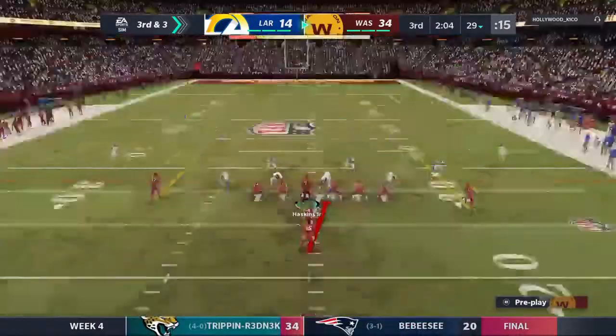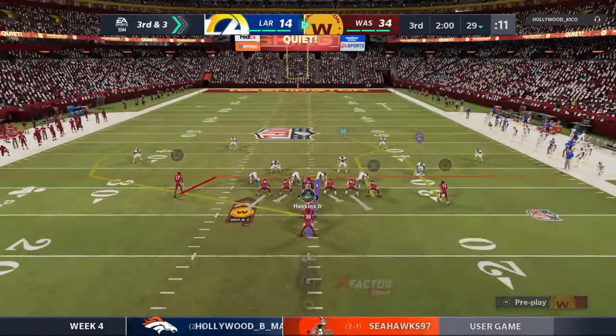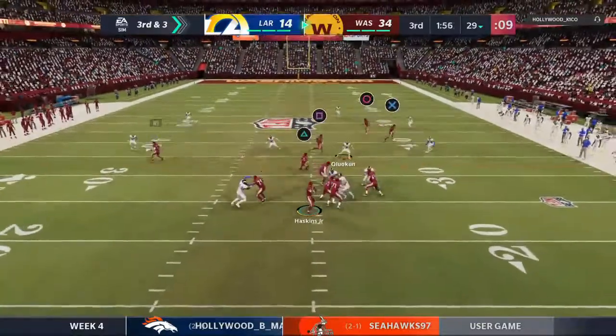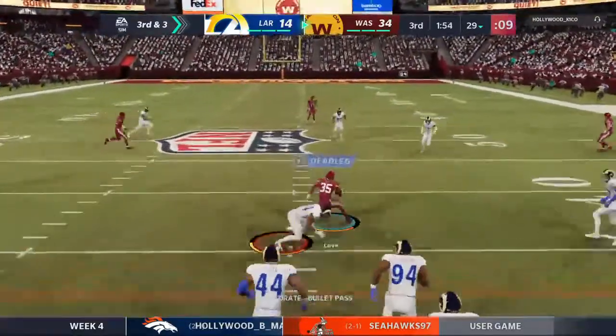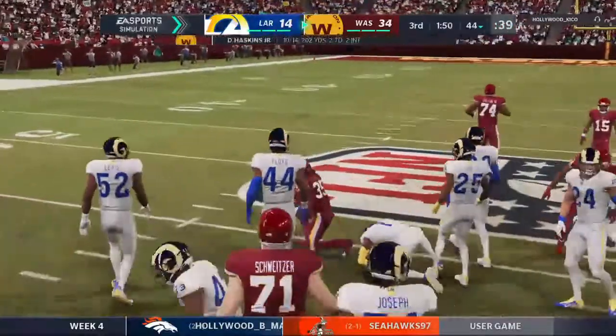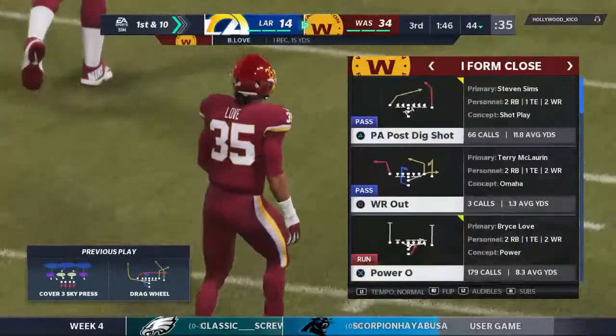The Rams go nickel here defensively on third. Haskins will throw. He'll look underneath here for Love. And they'll get it up just short of the 45 at the 44. 15 yards the pickup. First down, Washington.